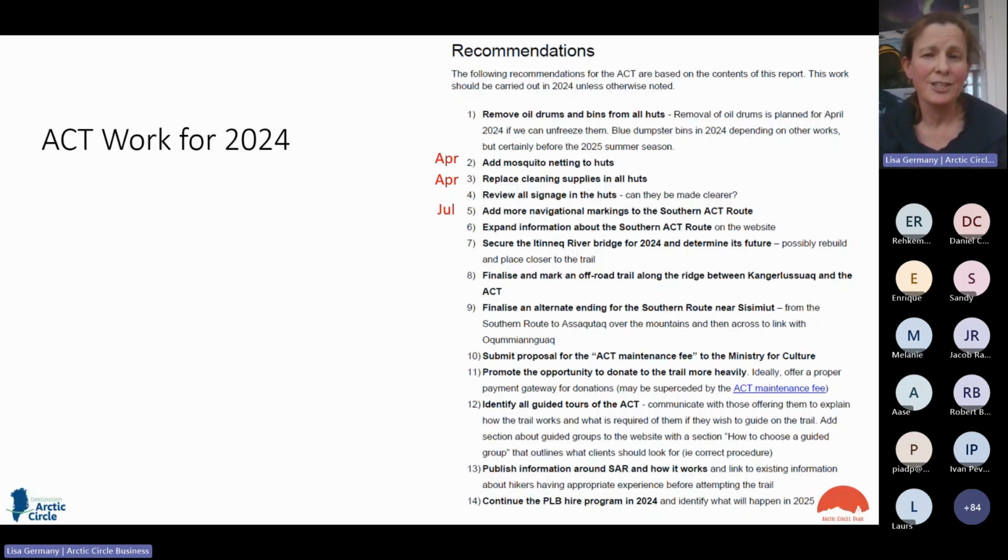I did review the signage in the huts, but I couldn't figure out a way to make it clearer. It is a lot of text, but I'll have to have another think about that for next year.